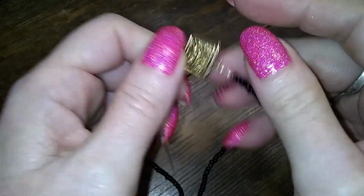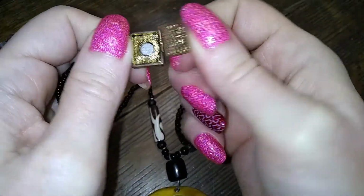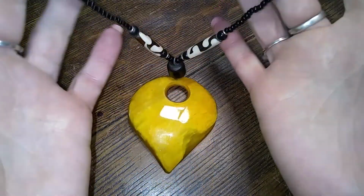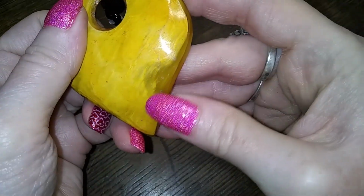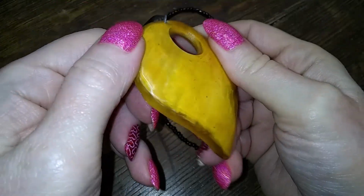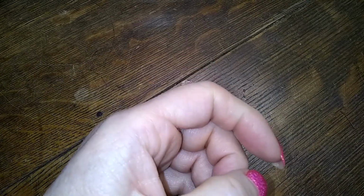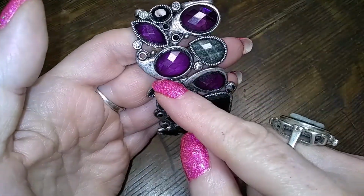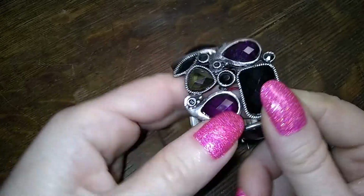Alright, and now this is magnetic. That's an interesting clasp. Look at that. And it's got the Z beads, and it's got a hunk of, looks like, it's definitely horn of some sort. I don't know what beastie it came from, though. Here's a pretty purple one. Purple and silvery gray, and an olive brownish and black.